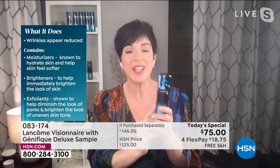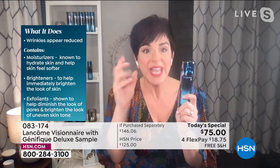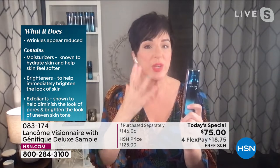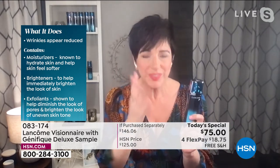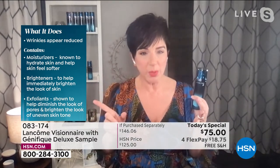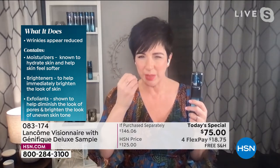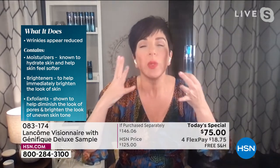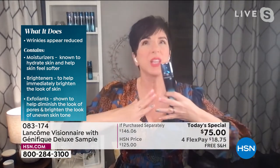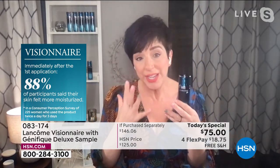But a couple hours later, it starts to sink into those lines, sink into those pores, and make your skin look older. Well, Visionaire is our 3-in-1 advanced skin corrector. And look what it does. It says it right there on your screen. It reduces the appearance of wrinkles. It has moisturizer, so even though it's a serum, your skin is going to feel hydrated and soft. It has brighteners to help immediately brighten the look of your skin. But most importantly, it's this bottom one here, because I'm that person who used to have oily skin. The oily skin's gone, but the enlarged pores are still there. It has exfoliants that are going to help diminish the appearance of those enlarged pores and the look of any uneven skin tone or uneven texture that you're trying to cover in your skin.